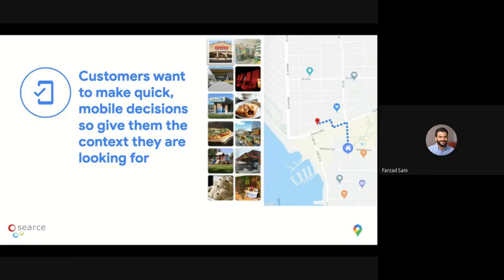So the first key trend is that your customers want to make quick decisions and get things done as quickly as possible. And as consumers yourselves, you may intuitively already know this to be true. But according to research conducted by Google and the Boston Consulting Group, 80% of global shoppers say that getting things done as quickly as possible is important to them when deciding which brand or retailer to buy from.